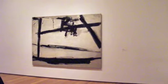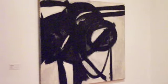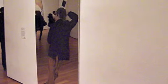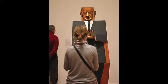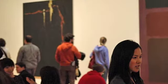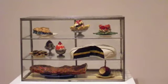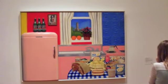Two paintings by Franz Kline. I believe this is by an Italian painter named... Lyndon Baines Johnson, as created by Marisol. One of Motherwell's Elegy series. Clifford Still. By Wayne Thiebaud from San Francisco. I'm pretty sure this was by Jim Dine.